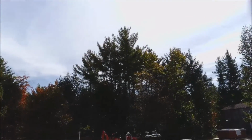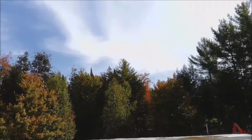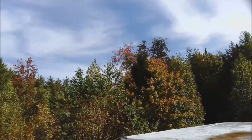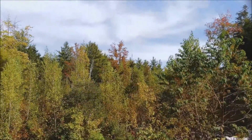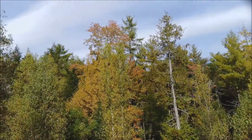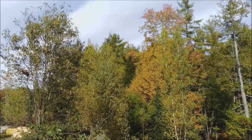Don't you just love fall? Here we get a lot of colorful leaves. It's a lot of fun. It's not so hot, and we can do things. It's not too cold, so we can do things. But it's also a reminder that we got to get stuff done.